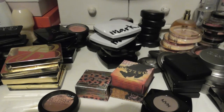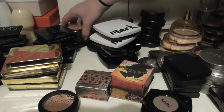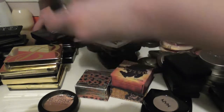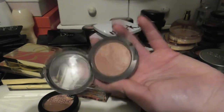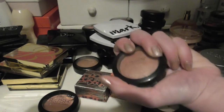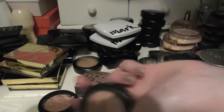And while we're on the MAC blush train, I do have a stack of MAC blushes up the back here. I have one mineralized blush. This is in the shade Warm Soul. This is in the old style. I believe they reformulated this a long time ago, and the colour is slightly different, and mineralized blushes now come in a different packaging, but there is my Warm Soul nonetheless.